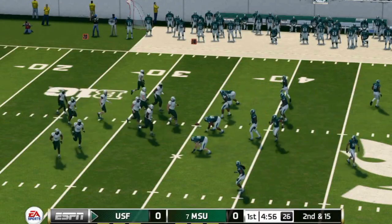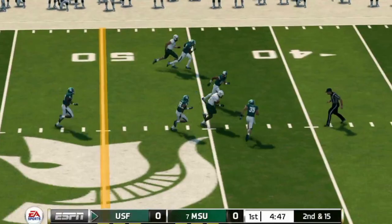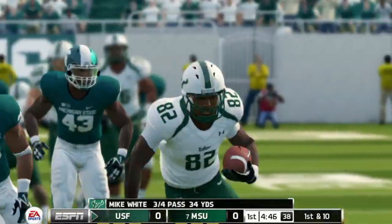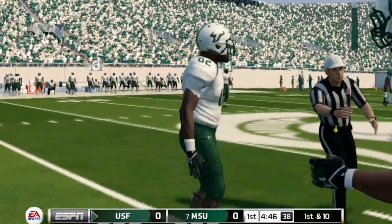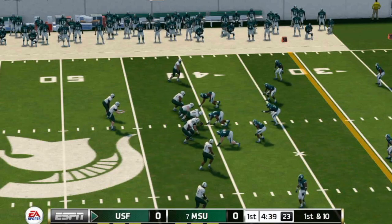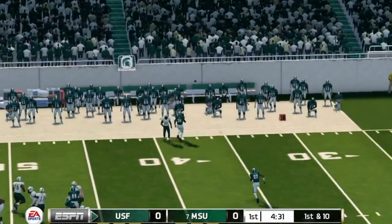From their own 35-yard line. Second down. He's at midfield. Keeps his eye on it, makes the catch. And down he goes at about the 41. I credit the quarterback on that pass. He made a great read and delivered a very nice pass for the first down. Just throws this one away.